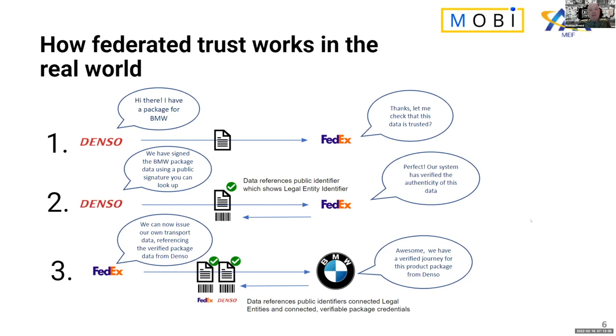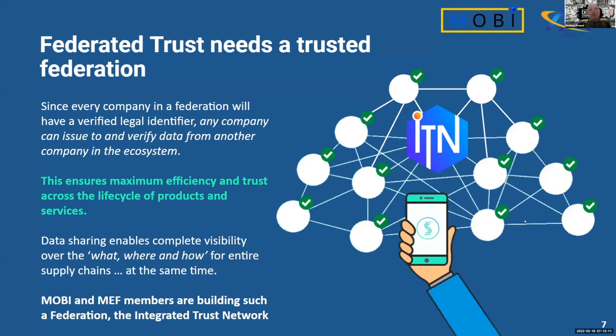So it has real world wonderful application. And here is where I want to introduce you to the Federated Trust Network, the Integrated Trust Network, because this allows us now to generate federated trust. Right, so we're creating a trusted federation, since every company in that federation will have a verified legal identifier. Any company can issue and verify data from one another in the ecosystem. Therefore, this ensures maximum efficiency and trust across the lifecycle of products and services, right?